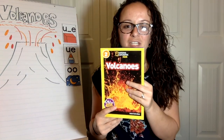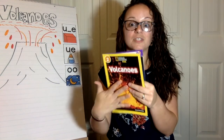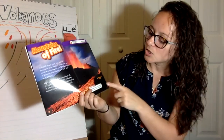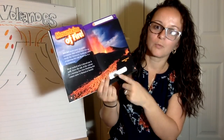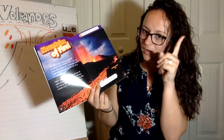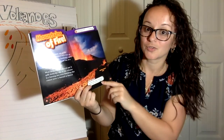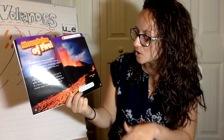Excellent. It is nonfiction. It tells us facts. It gives us facts about volcanoes and what they're about. So they're nice enough to give us the word with the definition in here, but there's some that we're going to have to figure out. So erupt, it says, when magma reaches Earth's surface. Some eruptions can be explosive.